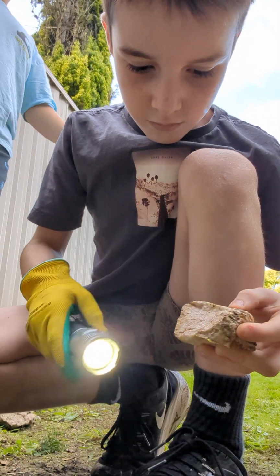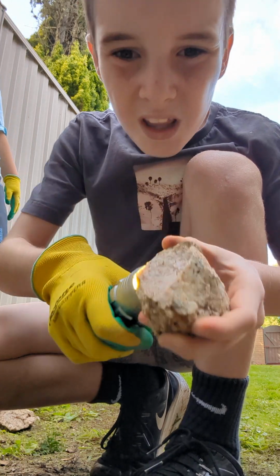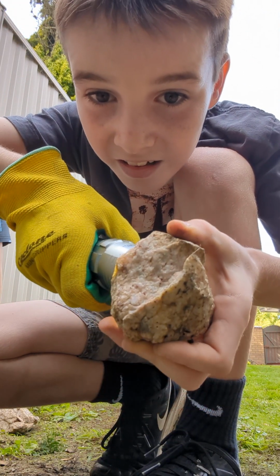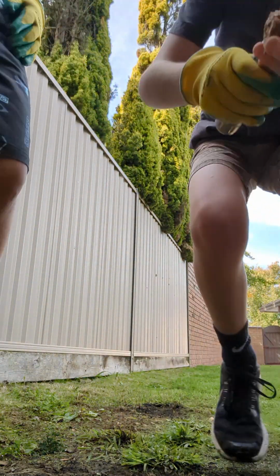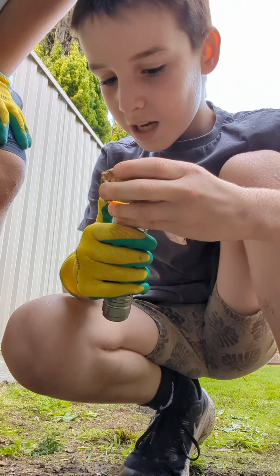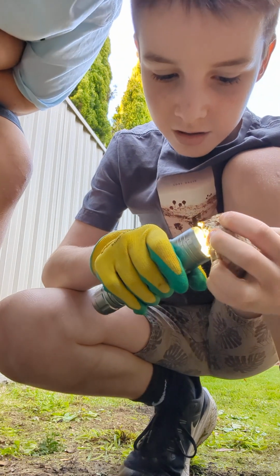No, I'll smash it. Oh, I think there's a little bit there. Yeah, there's a little. Oh my God, we just found more crystals, James. We just found more crystals. Look. It's coming out right there. You can see it on the camera even clearer.